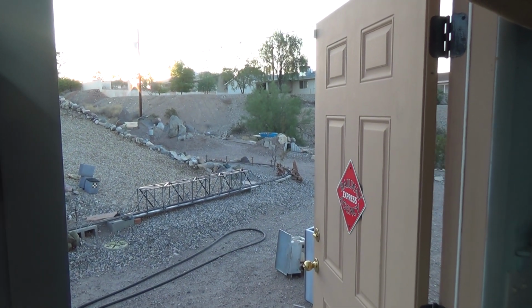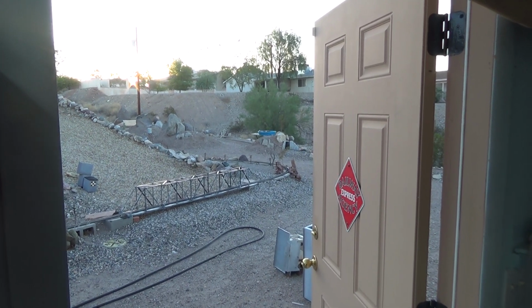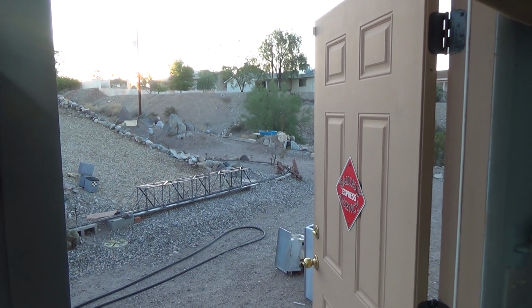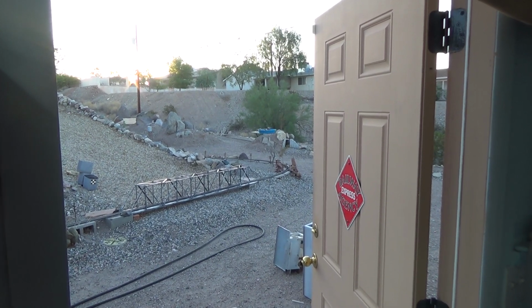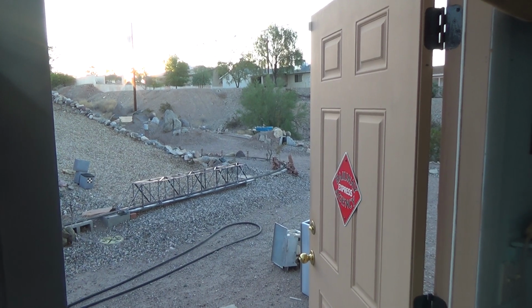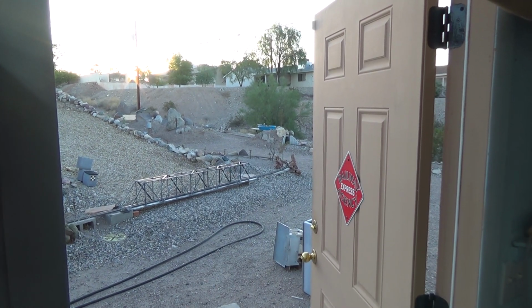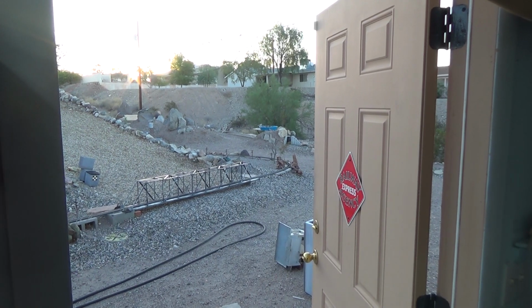Just a quick video on a strange occurrence at the Ghost Rock and Western outdoor G-scale railroad. During all the high winds here in the desert, I came across this blue kiddie pool, and it got blown out from some neighbor, I don't know, but it sat there for over 2 weeks, so I picked it up and I used it to do something a little bit different than normal.